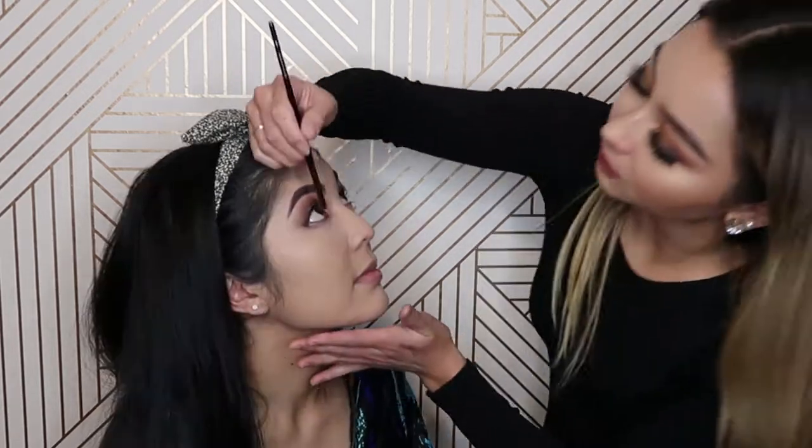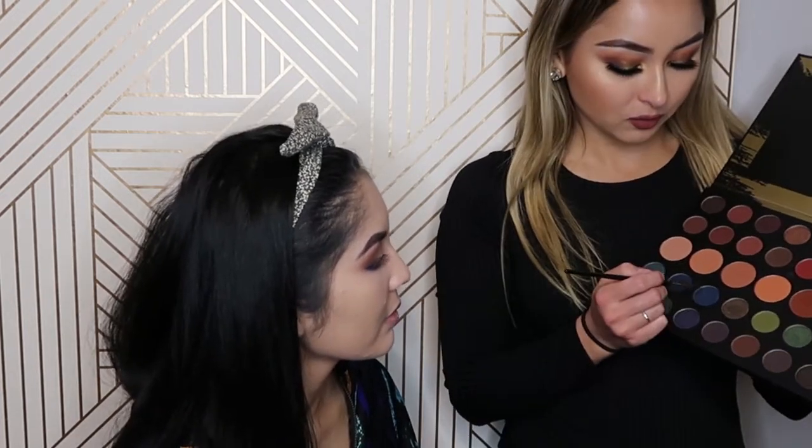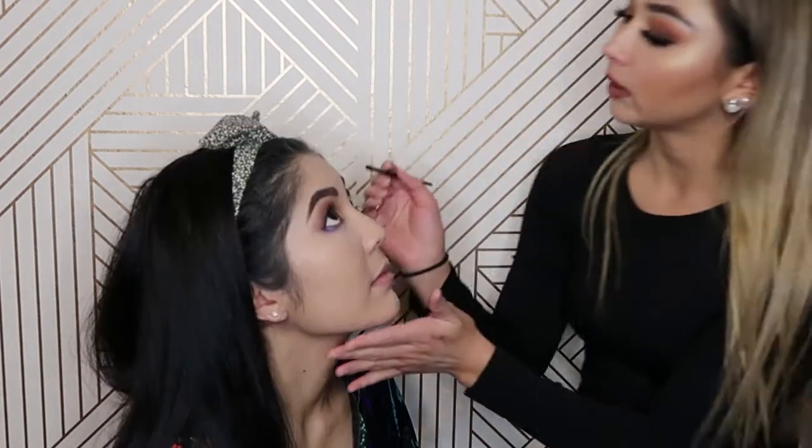We're gonna go do the under eyes. Going back to the Juvia's palette, I'm gonna try this shade right here first on the Morphe E36 brush. I'm gonna try one of these blue shades. I want to see which one comes out smoother. I'll just do this one. It looks about the same. Okay, I'm gonna go in with a little transition.